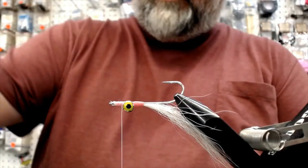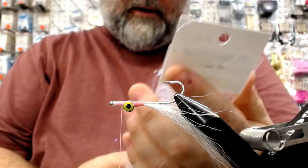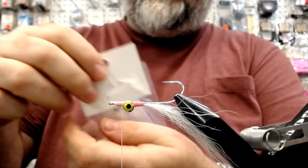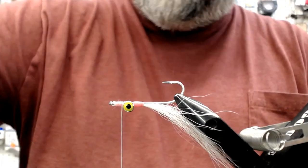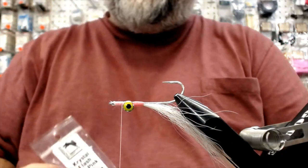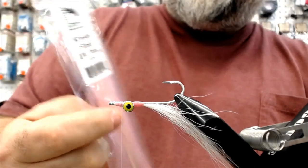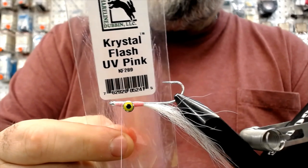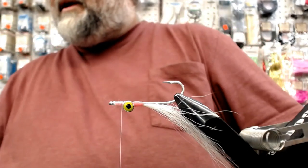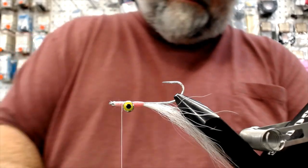Okay, so now what we've got is I've got a little bit of flashaboo. This one is the ice blue pearl flashaboo, super supple and sexy, and extra limp, which is not what you want when you're tying Magnum, but you want the flow. So the flow with a little extra limp, yeah, well, it sounds dangerous. And then we're also going to bury a little bit of crystal flash in UV pink, just to make it look like it's bleeding, or it's wounded, or it's fleshy. Maybe something's got its teeth on it already. So we're going to start off with a little bit of crystal flash.